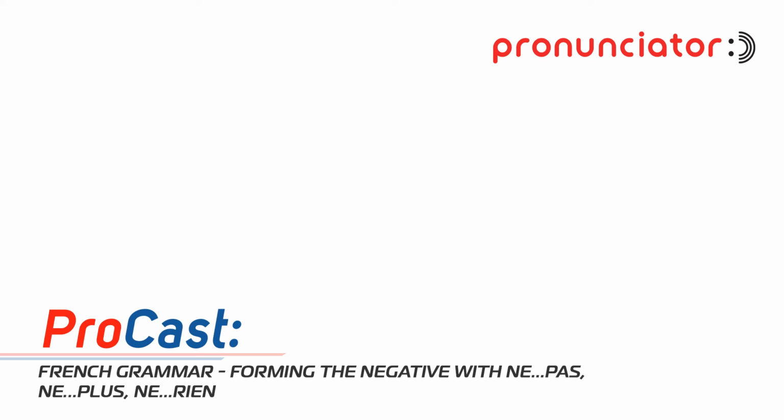I love it. So it's not just about memorizing the words, but understanding the concept behind them. It's like a little window into how French speakers think. Exactly. And once you grasp that concept, using ne pas becomes so much more intuitive. It's like a light bulb moment. Okay, so we've got ne pas down. But what about expressing no longer and nothing?